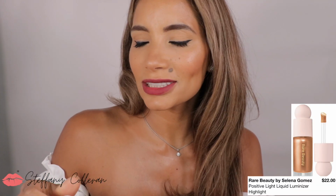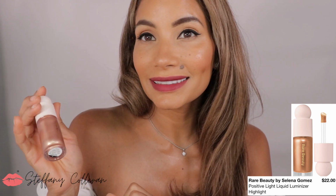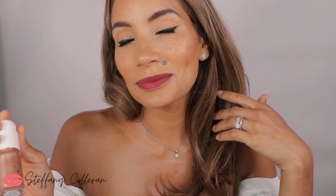I don't see any collection of the product around here happening, and I do like it in this compact just because this would be a product that I can bring with me, throw in my bag, and on the go. This one is a little bit of a shock to me that I love it so much, but the highlighter, you guys, I'm really impressed, and actually I want to try it.